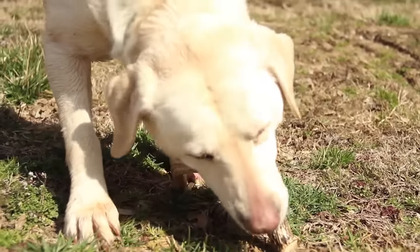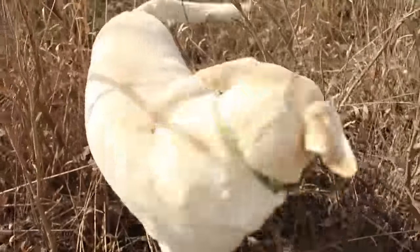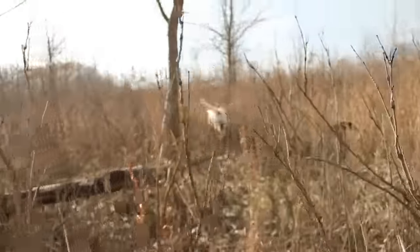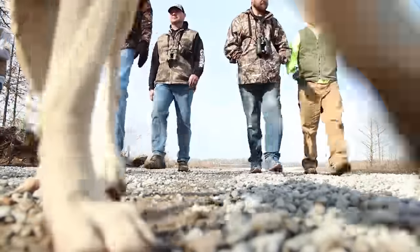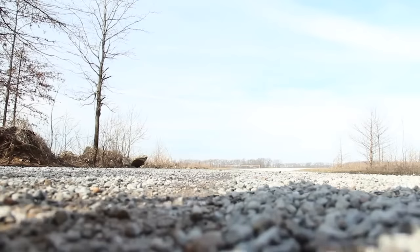And this is really a great tradition, coming down here every year and bringing Belle. She kind of is a big reason that a lot of people are interested in joining in on the shed hunt, just to watch the dog work. And we try to do this hunt every year.